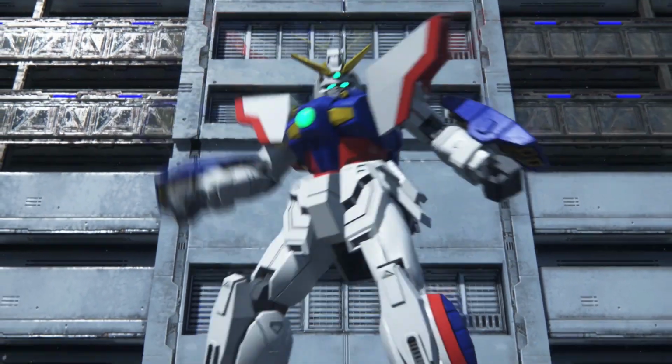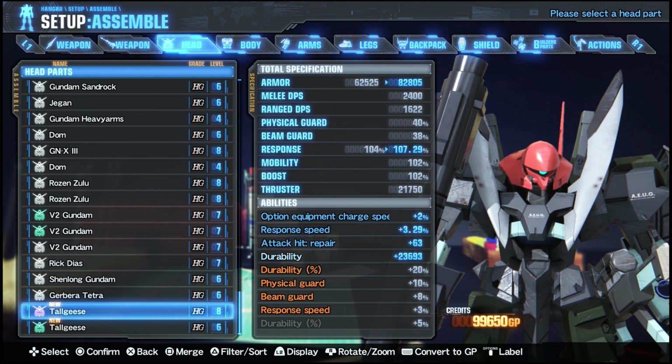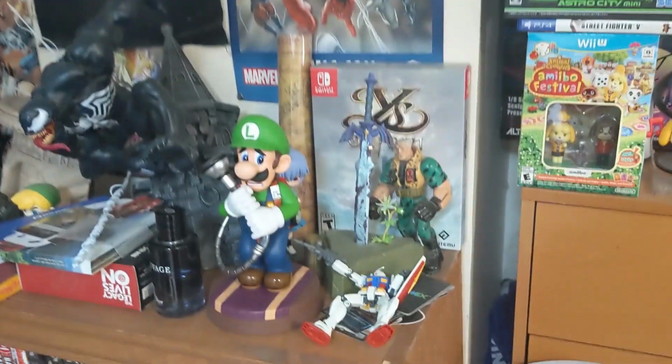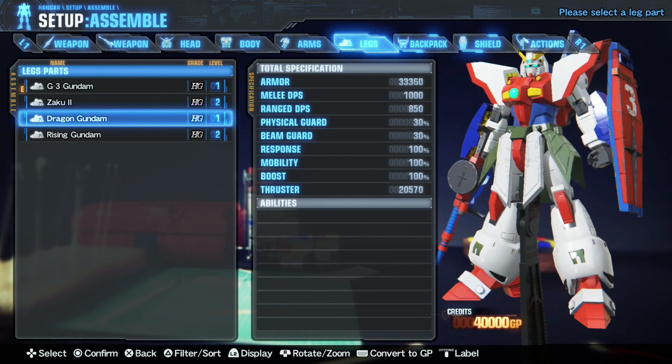The one negative I see about this is that since all the parts are based on existing model kits, it unfortunately means that some mobile suits are sadly absent. Salute, Tequila Gundam. But that's just a minor complaint.